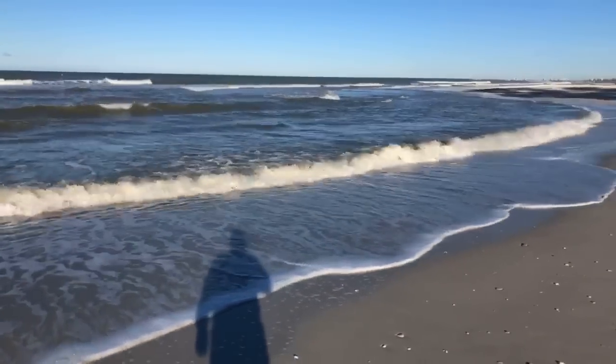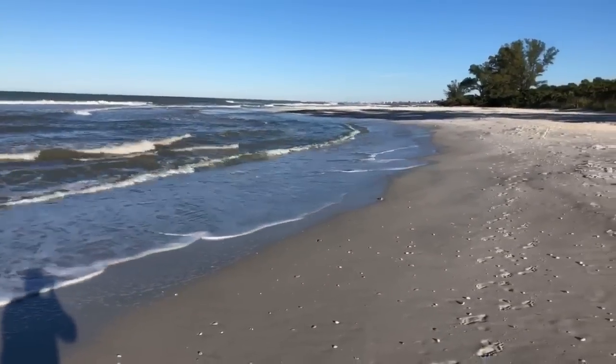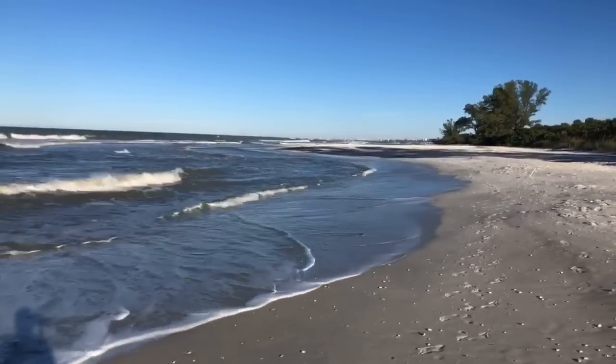Keeping our fingers crossed that wind doesn't blow the red tide down here. The red tide is up to the north of us. Hopefully it doesn't blow it down to our beaches down here in North Naples.